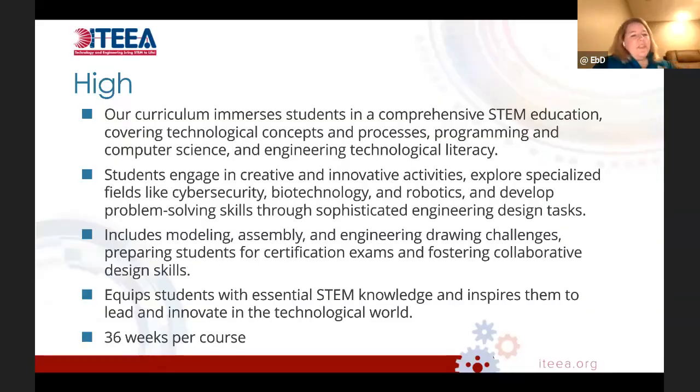Our high school curriculum immerses our students in comprehensive STEM education covering technological concepts and processes, programming and computer science, and engineering technological literacy. Students engage in creative and innovative activities, explore specialized fields like cybersecurity, biotechnology, and robotics, and develop problem-solving skills through sophisticated engineering design tasks. It includes modeling, assembly, and engineering design challenges, preparing students for certification exams, and fostering collaboration and design skills. It equips students with the essential STEM knowledge and inspires them to lead and innovate in a technological world.